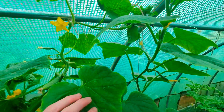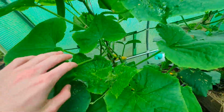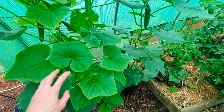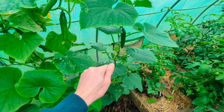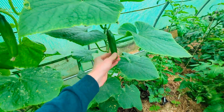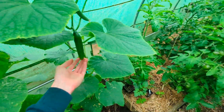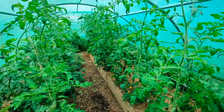We've actually reached the top of the string, so I need to figure out where I train them now. Yeah, these were really prolific last year, so we decided that we were going to grow them again. I really recommend this variety. They're absolutely delicious and great for lunch boxes as well. Really, really lovely. So, right, we'll move on to all these tomatoes.